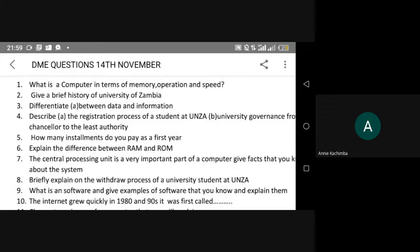The central processing unit. Sorry, just when you said a flash, is it an example of ROM or RAM? A flash. Okay. Look, I won't use a flash as an example. I want to use a CD-ROM.